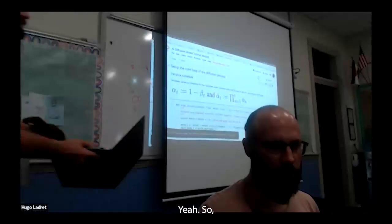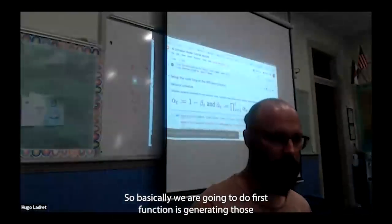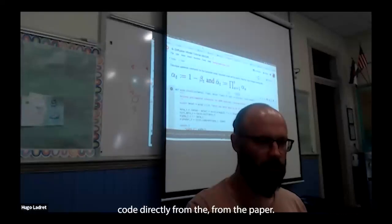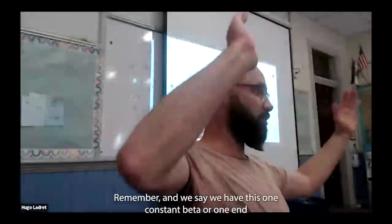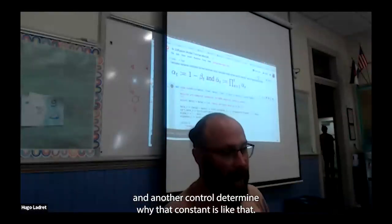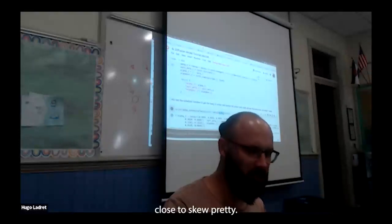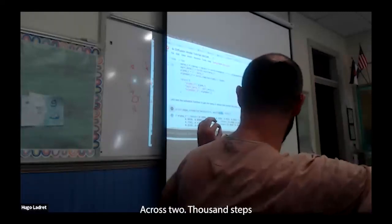Yeah. So basically, first we're going to generate those alpha parameters. Remember those alpha parameters. The first function generates them, and it's pretty much straightforward code directly from the paper. Basically, we have 1,000 steps, right? Remember 1,000 steps, and we have one constant beta on one end and another constant beta on the other end. Why the constants are like that, I don't know. This is something they came up with through experiments. So it's one small value on one end, and still a pretty small number for beta on the other end. And we're going to distribute it across 1,000 steps.